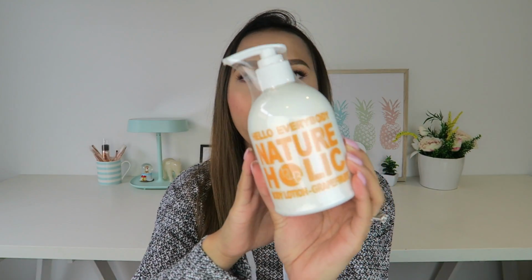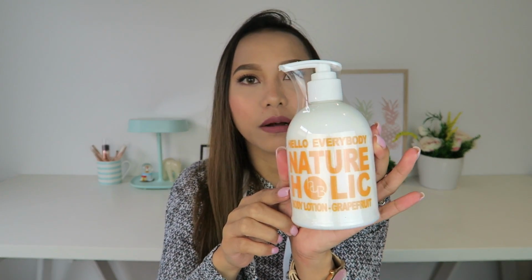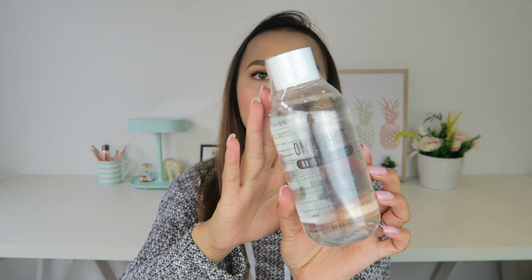Ito, sale din to. So, ito yung Hello Everybody Natureholic na grapefruit naman siya this time. Hindi ko na siya i-open. Gusto ko siyang amuyin pero na-open ko na kasi yung isa. But yeah, lotion. This one-shot brush washer. Brush deep cleanser.